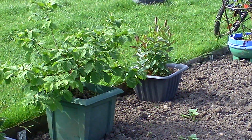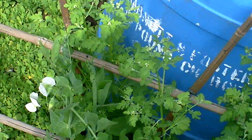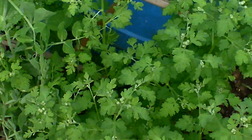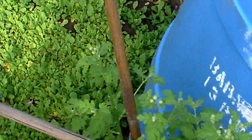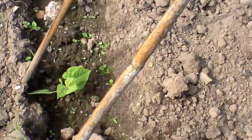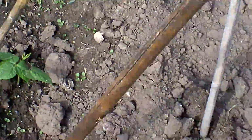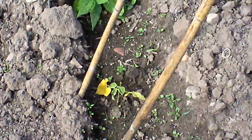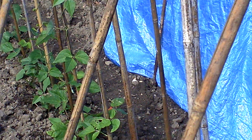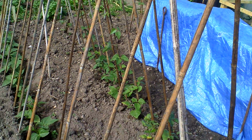Those clematis are doing really well, and my peas are doing really well. I've got flowers on my peas. My sweet peas are growing tall and getting flowers on. My poppies are growing fast. These are Alan's runners, I think. Might be French, I don't know. Them is, so it doesn't worry me. They're growing well anyway. And mine are growing up the poles quite well. So there you go.